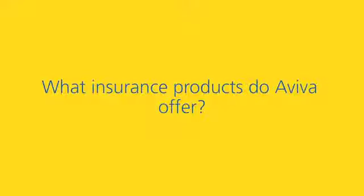Well, life insurance and life assurance are very similar, but there's one key difference. Life insurance is generally known as a term policy, which means when you're taking out the insurance with us, you choose how long you want that policy to run for. It could be 5, 10, 15, 20 years, whatever your needs are. Life assurance is a policy that has an open-ended contract, so there's no term on it.